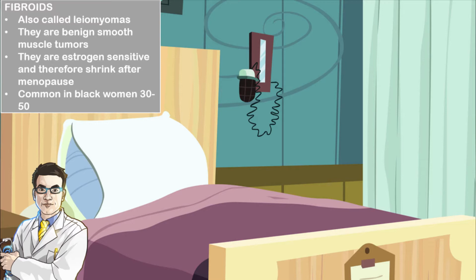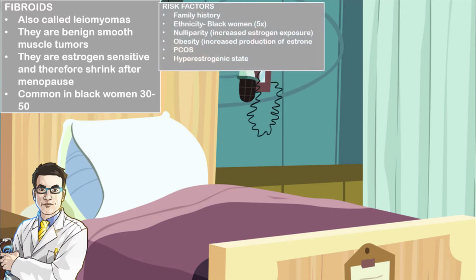Then these fibroids are much more common in Black individuals and individuals of about the age of 30 to 50 years. Some risk factors include a family history positive for fibroids, for example, a mother or a sister. Ethnicity, fibroids are 5 times more common in Black women than they are in white women. Nulliparity, because there's an increase in estrogen exposure. Obesity, because there's going to be increased production of estrone, which is a form of estrogen, by the adipocytes, as well as polycystic ovarian syndrome.